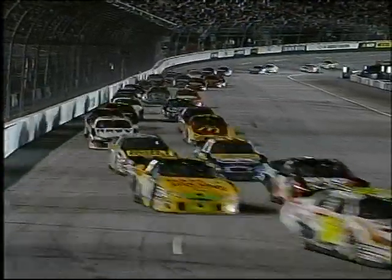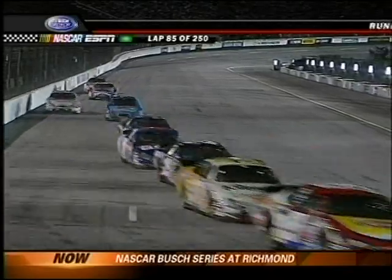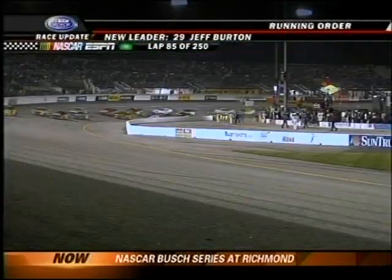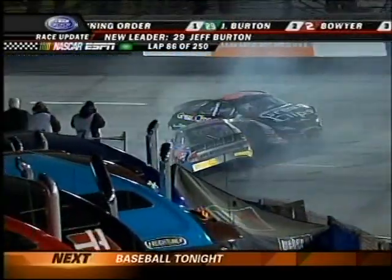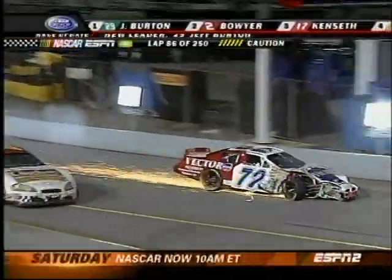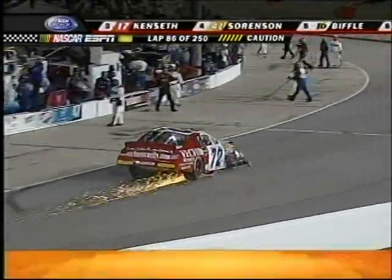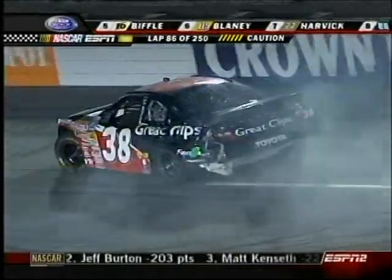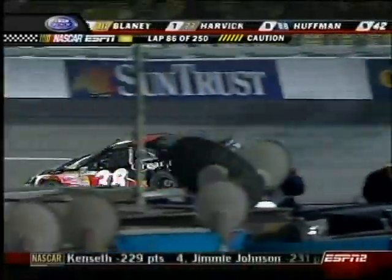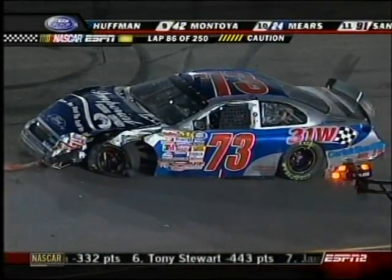Just back to green flag racing here at Richmond International Raceway. Lap 85 of 250. Jeff Burton, the race leader. Clint Boyer is all over his bumper. Matt Kenseth retorts. Oh, and another crash involving the 66. That would be Stephen Wallace. Got other cars involved as well. That's Kennington, Danji in his first start. And the 38 of Jason Leffler also. He got clipped.